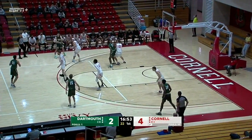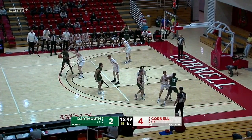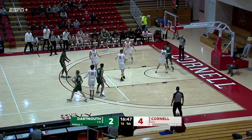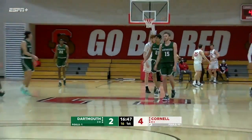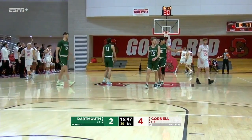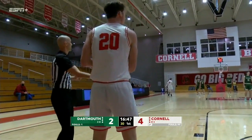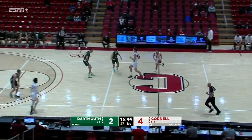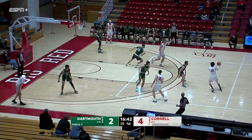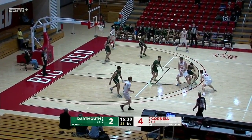Just over 3 minutes in from Ithaca. 4-2 Cornell lead over the Dartmouth Green. 221st all-time meeting, and a turnover against Ogbu out of bounds. Substitution for the Green, Cam Krestowiak, a junior from San Diego. And yes, Eric, he is the son of former NBA player Larry Krestowiak. He is on the floor, number 24, the valuable sixth man for the Green.